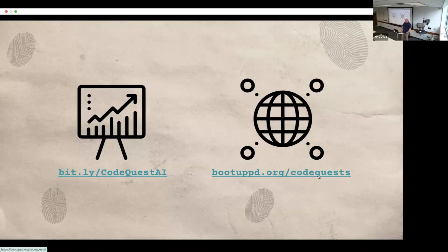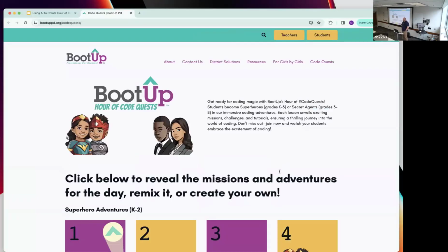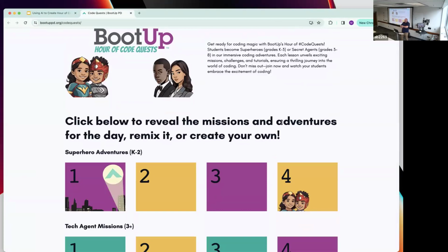The other one is that we're going to do our little activity. We're going to take about 10 minutes to do this activity. It is bootuppd.org/codequests. Giving you about 10 minutes of experience with this will set up what we're going to talk about today. And we have an hour, right? So 12:50 is when we're done.